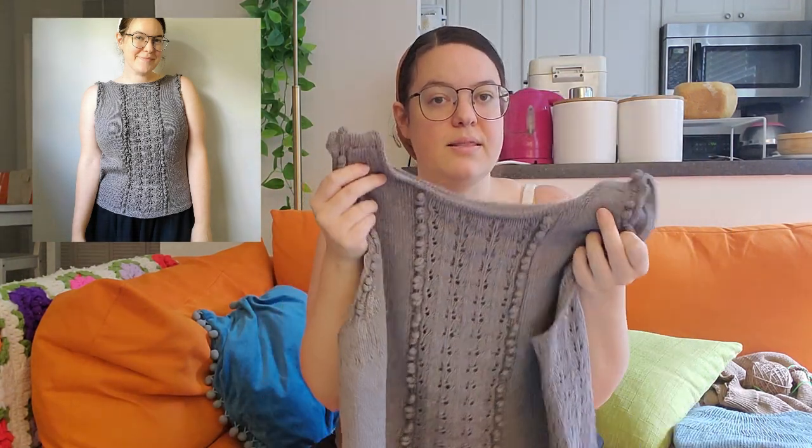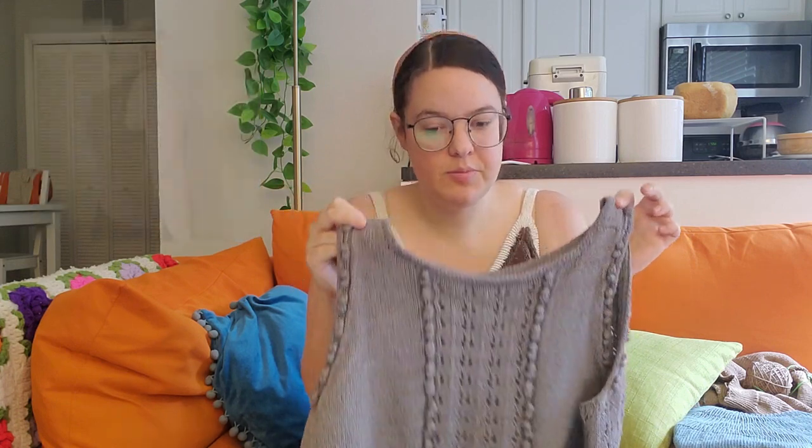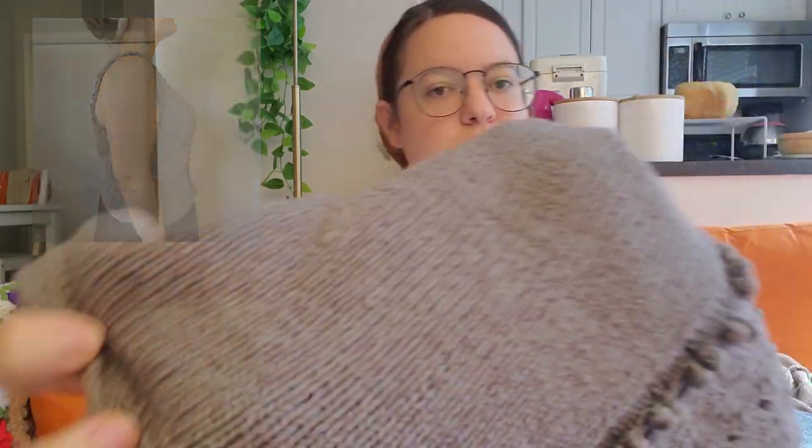So I made this out of Drops Belle in the Zinc color. Drops Belle is a DK weight, 53% cotton, 33% rayon and 14% linen blend. And the yarn is a little bit, what is the word I'm looking for? Where it's two different colors of yarn that are plied together or knit together. I'll put the word here. Anyway, the color texture thing that I'm looking for is there.